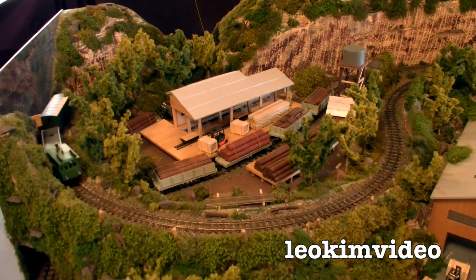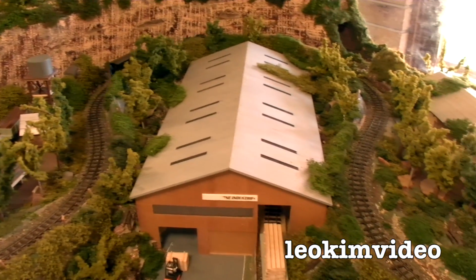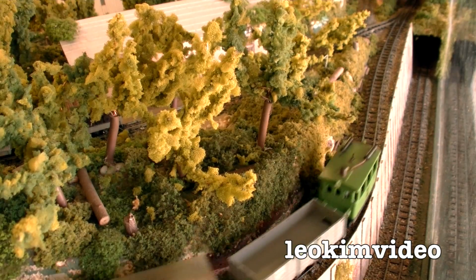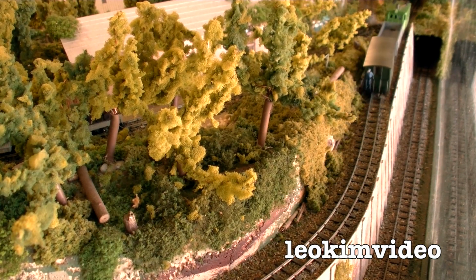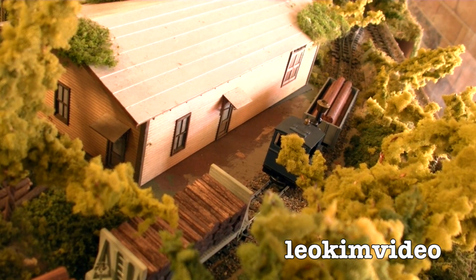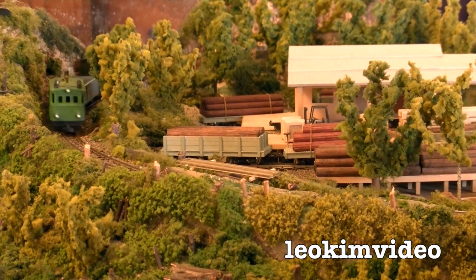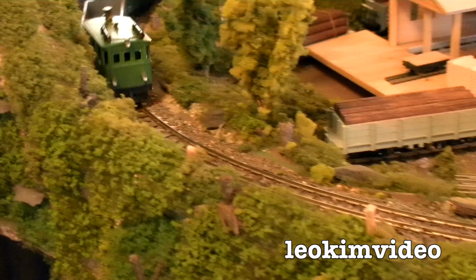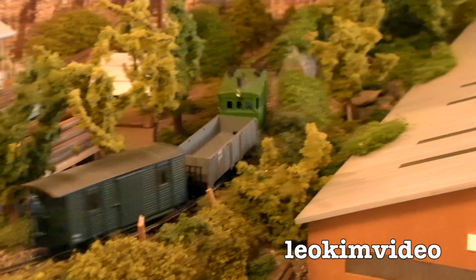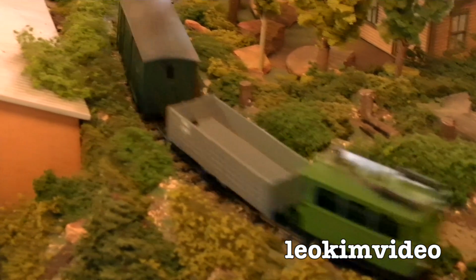The next layout is called Pangbourne Ridge, and from reading the notes from the previous years when I've seen this display, it's a small make-believe logging operation set at the diesel to steam transition era. The buildings and the scenery are all scratch built, and it's one of those layouts that you look at and it just looks luscious. It's also a curious gauge. I know what the gauge is because I looked at the notes from the previous years. I wonder if you know what gauge this layout is. Might be a nice little test for all those people who think they know their model railway gauges.